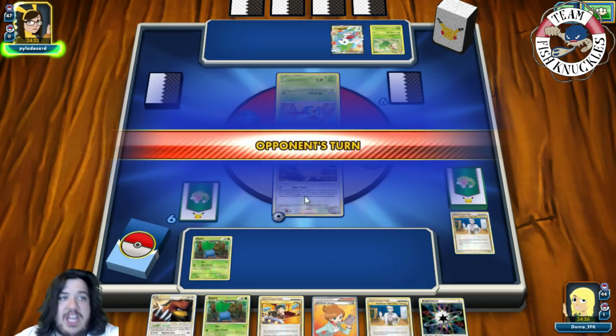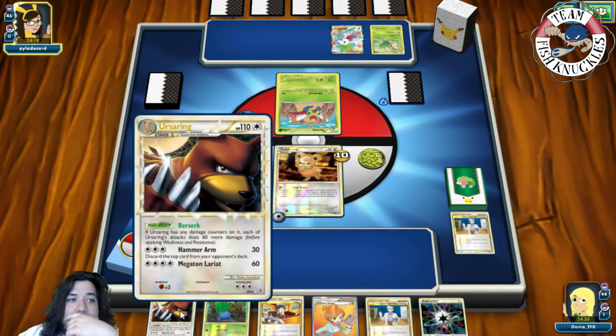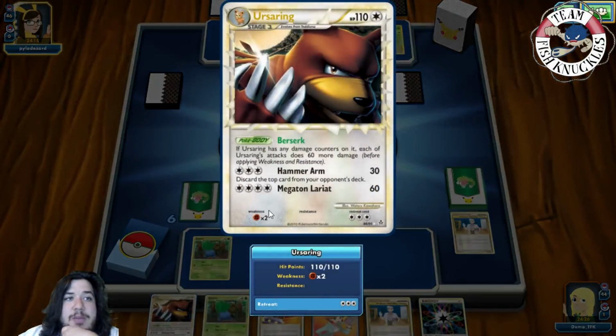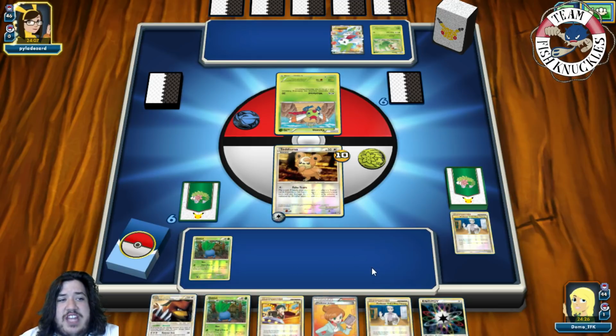Yep. Because, I mean, if we could attack, like, old format, we could use Fake Tears right now. Now, what we could do next turn is put down the Ursaring, put a DC on it, and start using Hammer Arm for 90 damage, because it does that additional 60, which is fantastic. Maybe find a Gloom, put that down. We could Juniper as well, just discard his hand, draw 7 cards, which doesn't seem like a bad idea either.